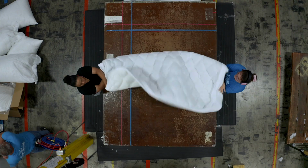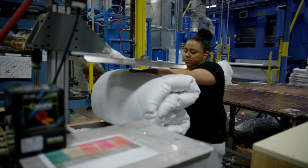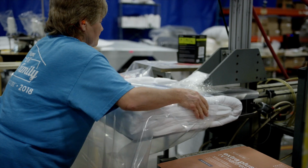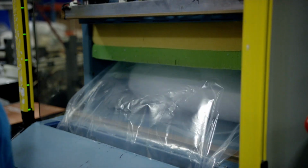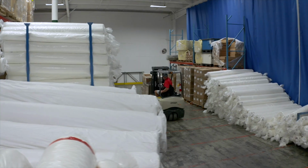Each mattress pad goes through one last quality check by the QA team and is then placed in the airtight packaging material and is boxed up to be sent to the customer. The in-house operations team can ship thousands of these mattress pads per day.